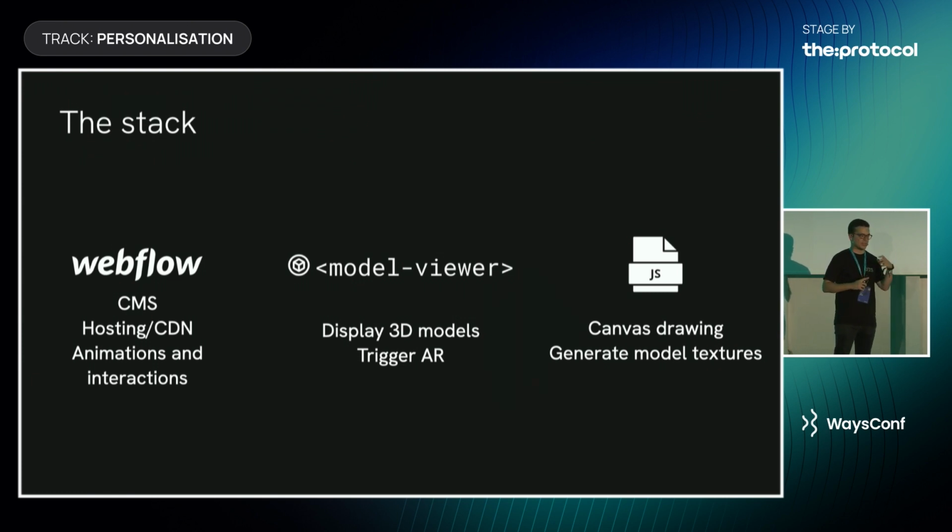We use Webflow with the CMS, hosting, and CDN, and animations and interactions built in. This was really key because it allowed us to prototype and test and create a really rich experience that was game-like, as Tim mentioned. Atop that, we added the Model Viewer library. This was just a simple embed on the page in Webflow where we could display the 3D models and trigger AR experiences. And lastly, we sprinkled on a little bit of code. This is low code after all, not no code, where you'd allow a user to draw on a canvas, generate model textures, and have them applied to a model.